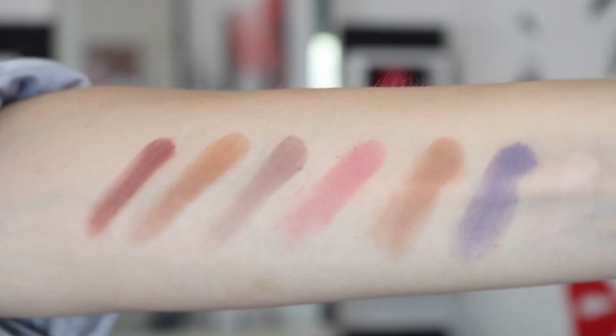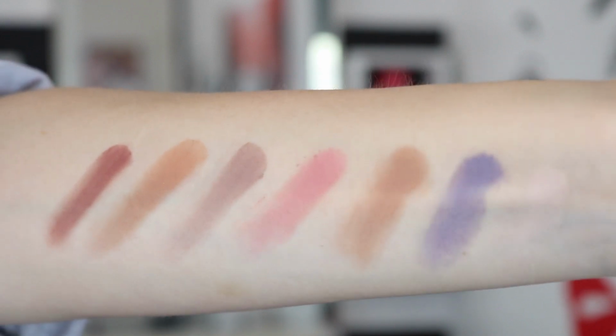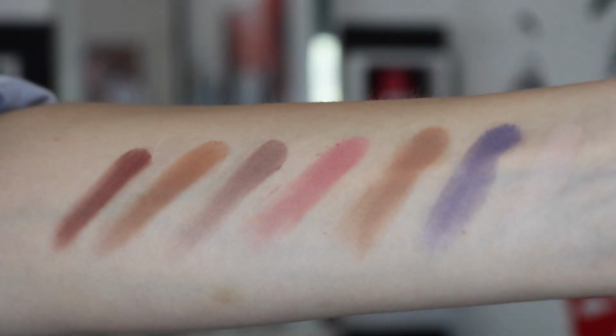And these are shades Base, Soul, Incense, Love, Volatile, Eccentric, and Passion. And that is with Passion being the sort of maroon color and Base being the light creamy shade. It's actually really interesting because Incense and Eccentric actually swatch very similarly to each other, and I really like those two shades. Alright, so those were the swatches, and I really do like the pigmentation of most of these shades.